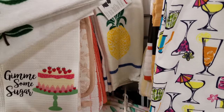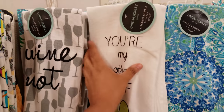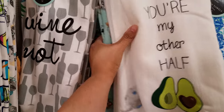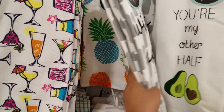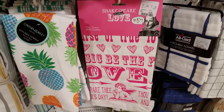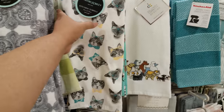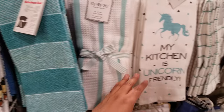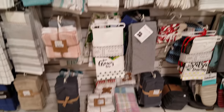This is cute. They do have a pineapple one. And this is all by KitchenAid. You're My Other Half. Adorable. Cynthia Rowley, $7. Oh, look at that one. Yeah, Cynthia Rowley has, you know, all the patterns like for beds and stuff, like bed sheets. This is her style right here. Why not? Again, Cynthia Rowley. And then again with the colorful pineapples. Yeah, she's always colorful. Let's see, more Cynthia Rowley. Shakespeare Love, $5. I guess it's supposed to be like quotes, okay? Look, she got a cat one too. Look at this one with the dogs. More KitchenAid. My kitchen is unicorn friendly, and that is $7 here. I got a lot of cute towels, actually.